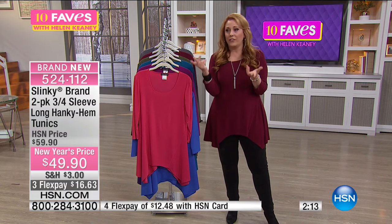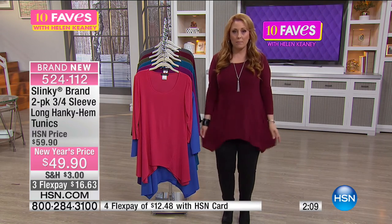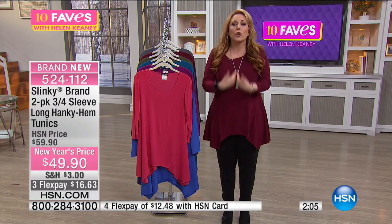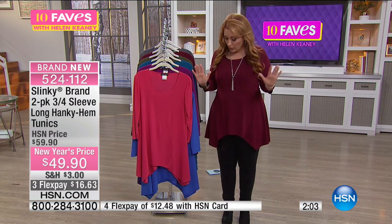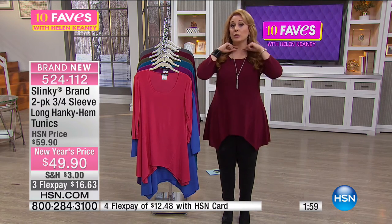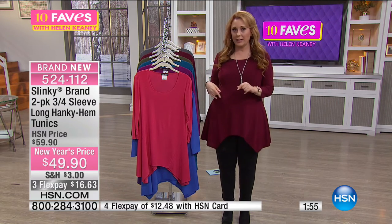So if you're like me, a leggings gal, I can't get enough of nice, perfect tops that fit like this. And if you're also a jewelry gal, these are perfect. Oh, I dropped my card. This is a perfect kind of background for a necklace. Now, you can do a little choker with this. You can do a longer necklace. It's a scoop. I can grab that.